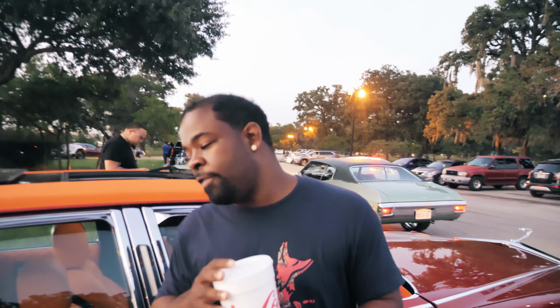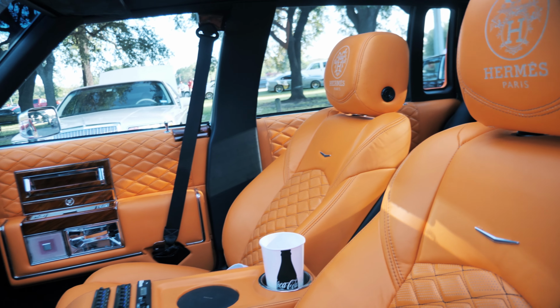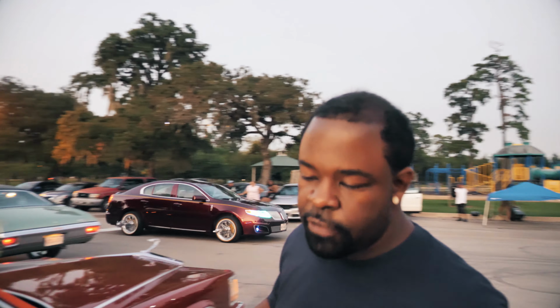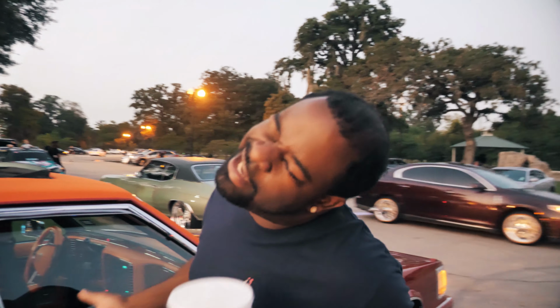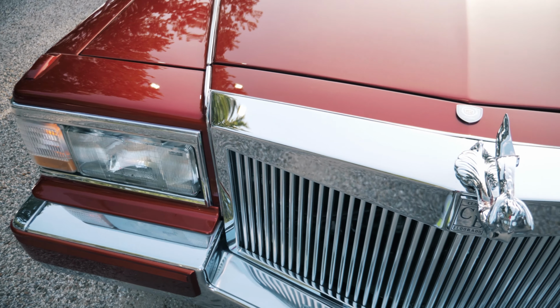All right, boss, let the people know. Go on, describe the car to the people, for those that don't know. It's all up, man. Air bags inside. Rolls Royce. So what year Cadillac is it? 1990. How big are the wheels? It's 24s. And what color is the paint? I made my paint up. It's kind of mixed, like tangerine orange with a little root beer brown, over silver.